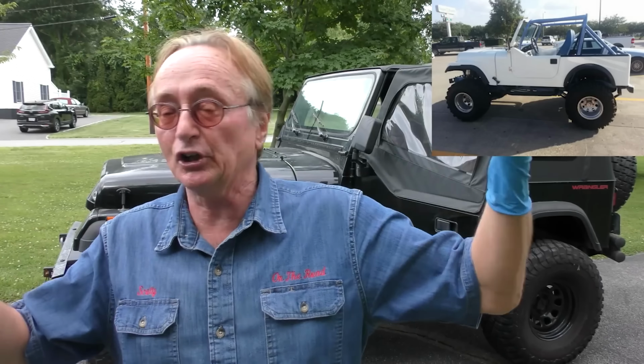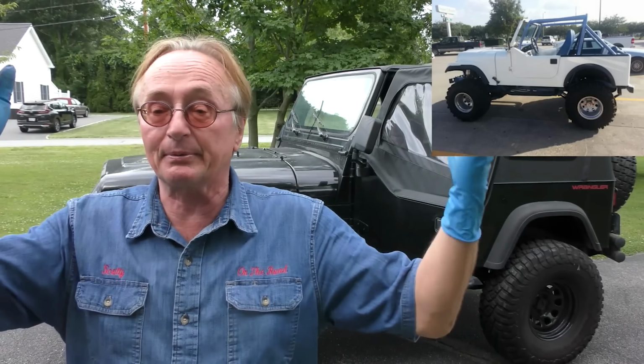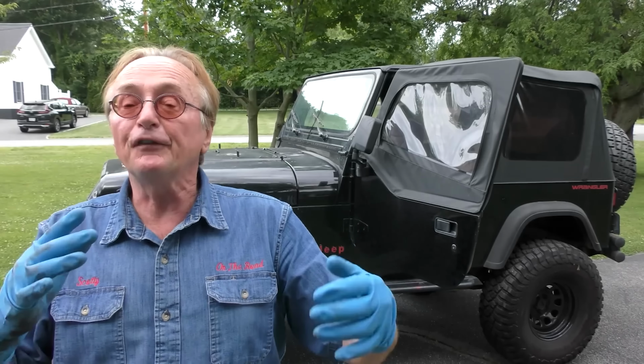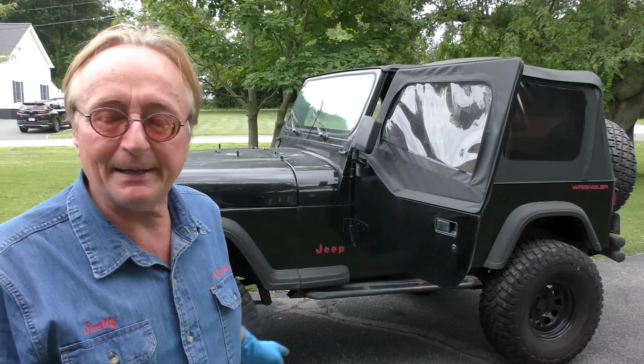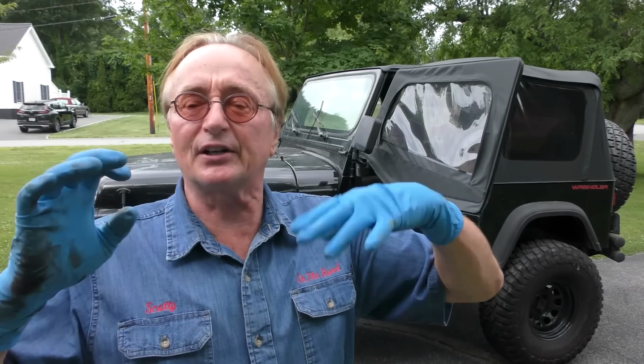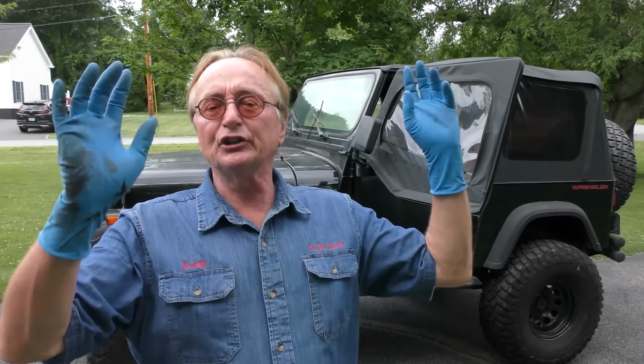Now, if you're a fanatic and you want to lighten it up, sure, you can buy one, take all the steel off, put fiberglass on. Go right ahead. And if you want one that somebody converted, just make sure they don't replace the frame with fiberglass. Make sure the metal frame is still solid and not rotten, because if it's rotten, you run away from these things.